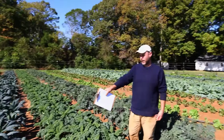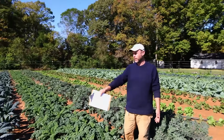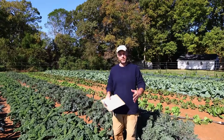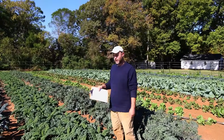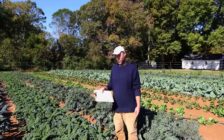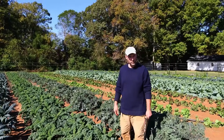And then up top we've got everybody's favorite lacinato kale. People love it. People who juice love it. It's the green that turns things really vivid green when you blend it. Variety there being Black Magic. Great variety. Doing really well. So mostly brassicas in this field. I had some carrots over here too.